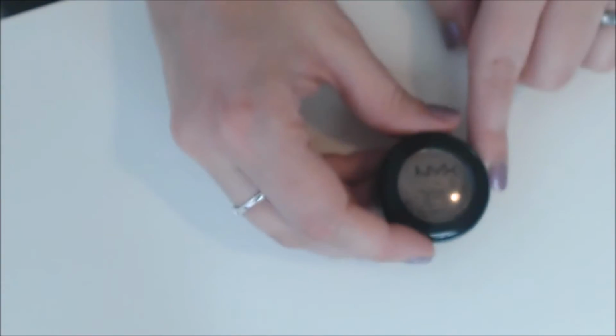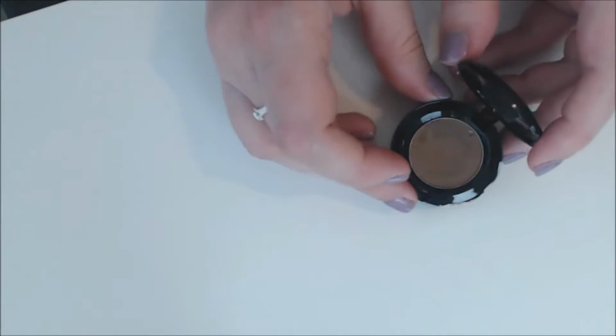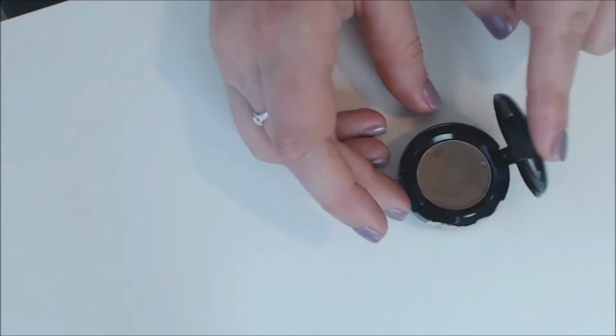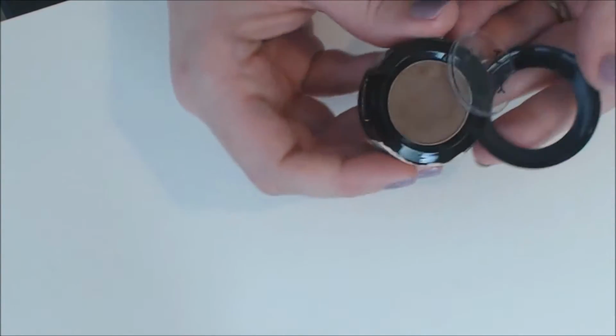And then I also have this NYX single, and I don't even have the shade on it anymore. I tried to depot it at one point and practically ruined it, and I think this one is just going to have to go. Oh, and I just broke it some more. Yeah, that one's probably just going to go in the garbage.